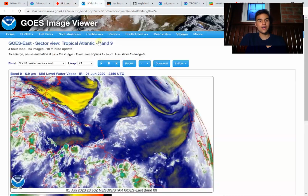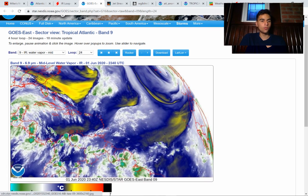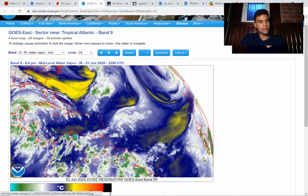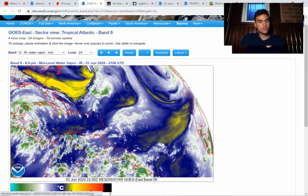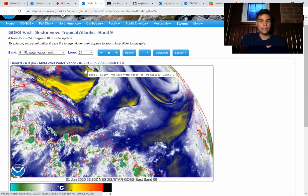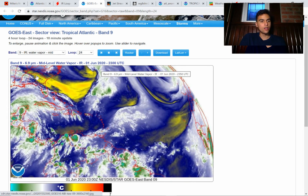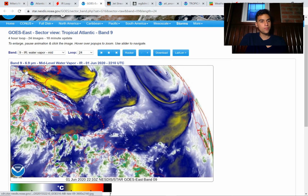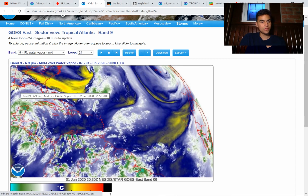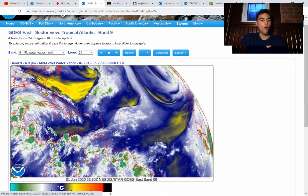And I'll show you why. If we look at the current water vapor imagery, there's Tropical Depression 3, and you can see those thunderstorm bands are pretty much circulating towards the east, and it's as a result of this extratropical cyclone that's currently in the middle of the Atlantic, just to the east of Bermuda. Alongside of it, on the back side of it, we're seeing quite a bit of instability, inducing those upper level winds and creating strong upper level winds over Tropical Depression 3, which is why it may struggle to develop a little bit.